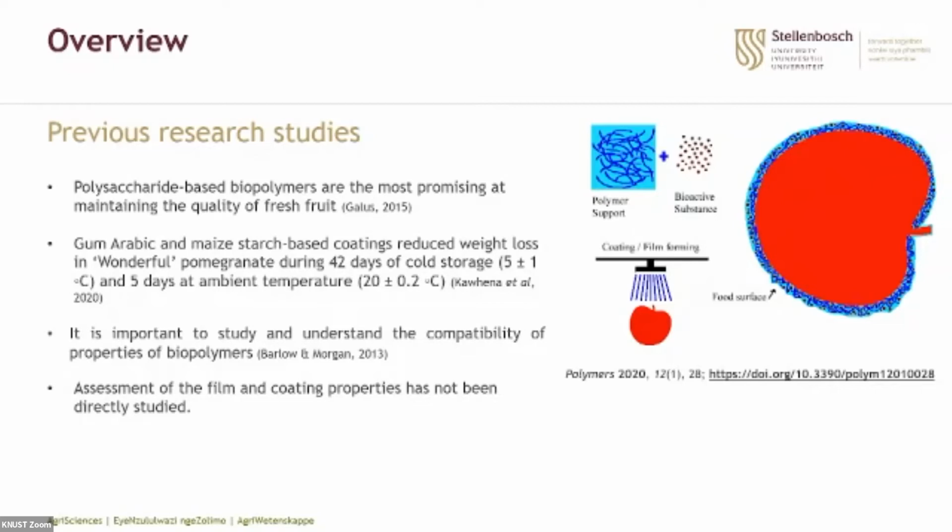At the current time, plastic liners are the main post-harvest technology used in maintaining the quality of fresh fruit during storage. But now there are problems associated with using plastic liners or synthetic packaging material.